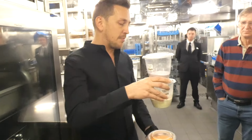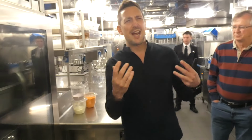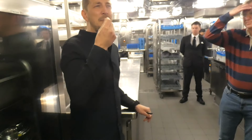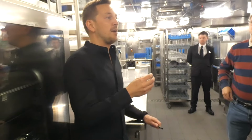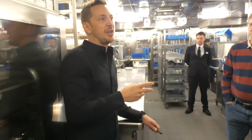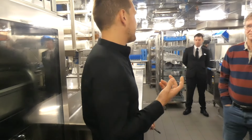So when we do, for example, mint gelato, it's made from pure mint. So there's no mint extract. It's terrible. It tastes like candies. I hate it. So we only use pure extracts, and we mainly get them ourselves because of the dehydrators. A dehydrator is nothing else than a chamber which controls the humidity, so we can really, really slowly cook the humidity down.